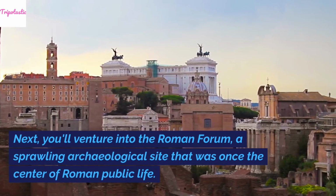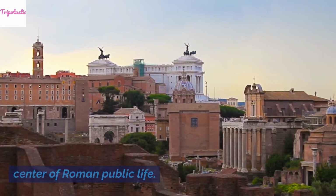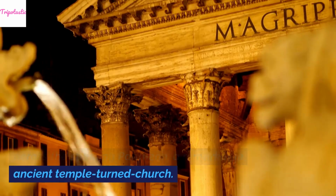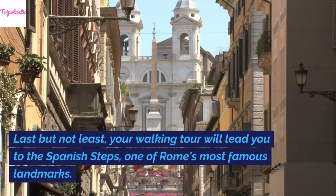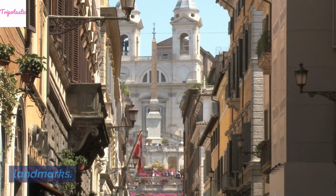Next, you'll venture into the Roman Forum, a sprawling archaeological site that was once the center of Roman public life. As you continue your walking tour, you'll come across the stunning Pantheon, a remarkable ancient temple-turned-church. Another highlight of the tour is the picturesque Trevi Fountain. Last but not least, your walking tour will lead you to the Spanish Steps, one of Rome's most famous landmarks.